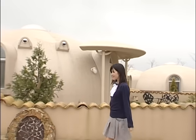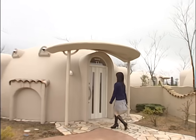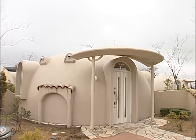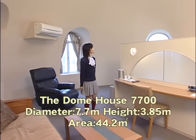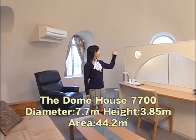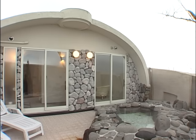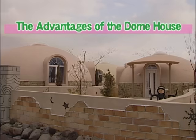The way this is finished looks quite charming. Let's go inside, shall we? It's really spacious in here. It's over 44 square meters. Depending on your design, you can have a loft or even an outdoor spa. I see. You can even have it done like this. That's right. Well then, let us introduce to you the advantages of the Dome House.